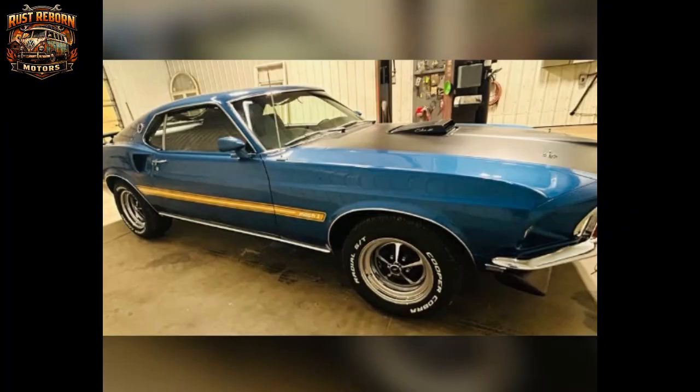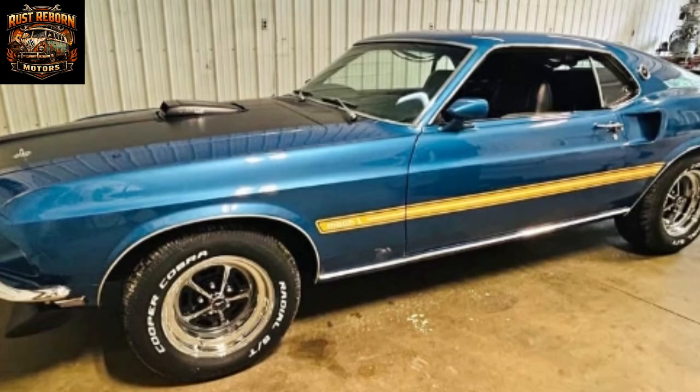The body is described as being completely rust-free, which is a major point in favor of its value and long-term preservation. A clean, rust-free structure is critical for a car of this caliber, and it supports the claim that this Mach 1 is as good underneath as it looks on the surface. The overall presentation is said to match its visual impact, suggesting that the car has been well cared for and maintained in a condition worthy of its rare specification and high-end market position.